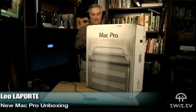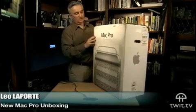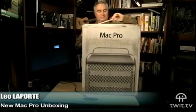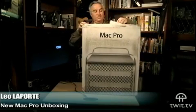I do have to say that that's the kind of thing that happens in transit that shakes cards loose. So we're going to probably want to look at the inside of this. Let me just strip this off. You don't want to know how much this cost. It's almost $5,000.